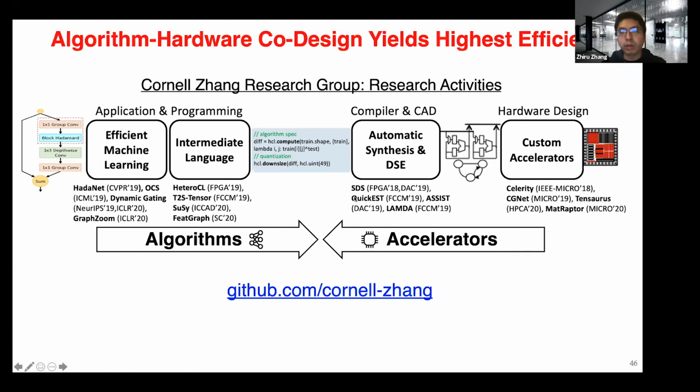I'll be very happy to talk more offline about some of our efforts more on the compiler and hardware side, where we are also trying to develop some custom accelerators for other kinds of sparse machine learning models. Many of the projects are open source, so you can check out this link to find our other projects. In summary, I really think that algorithm hardware co-design will give us the highest efficiency, just like what we have shown with channel gating and precision gating.